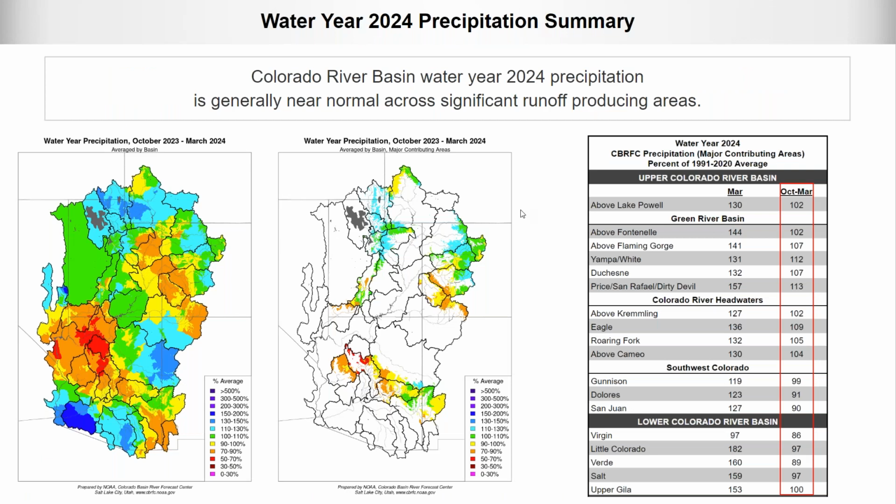Here we're looking at water year 2024 precipitation. So this would be October through March, basically the last 6 months of precipitation as a percent of average. So we did start off pretty slow. October through December precip was below to well below average. So January 1st we weren't looking great in terms of the water supply outlook. But again, the last 3 months near to above normal.